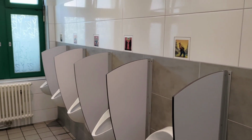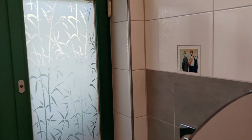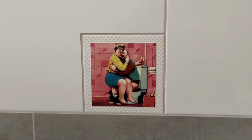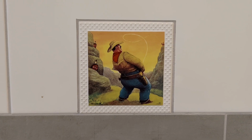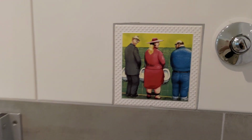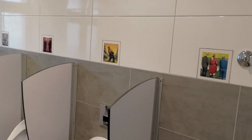So yeah guys, normally I don't film in the bathrooms, but I did think these were pretty cool. So yeah, there's the penis envy, the having a hug on the bog, constipation, it's like a Soviet general or something, you know, crossing hoses, yeehaw, I've got a big gun. And then, yeah, oh, you're not what I thought you were. Have to say, I thought these were brilliant. Love it. So yeah, some humour in Spandau.